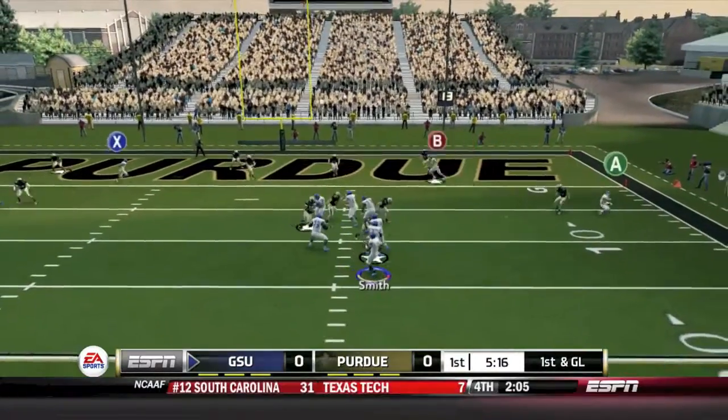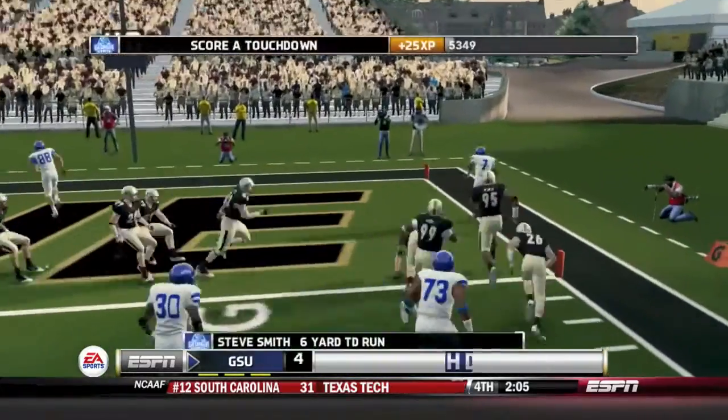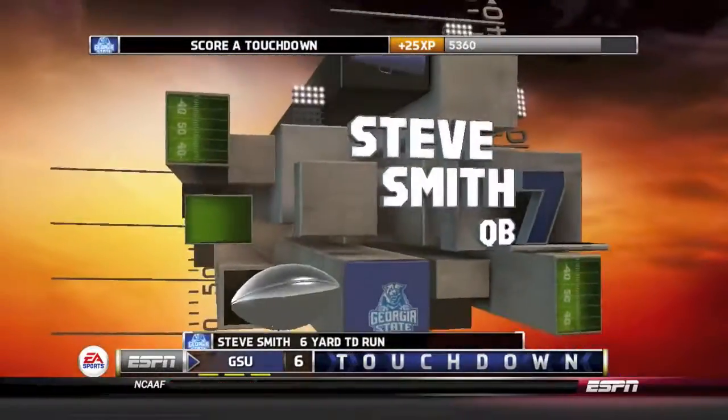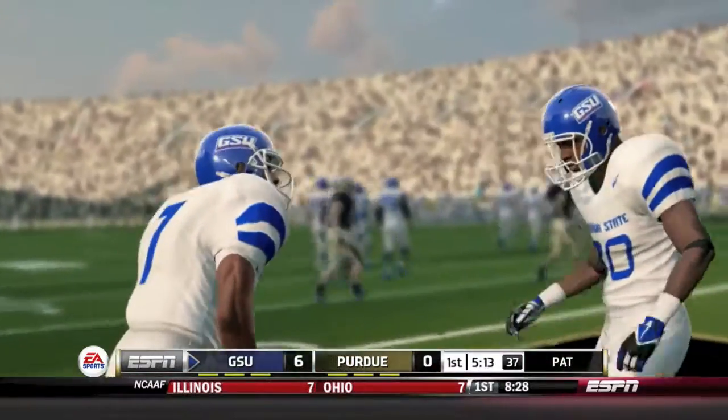First and goal. Smith looking. Scrambling outside the pocket here, and he's going to take off and into the end zone. Smith goes for the touchdown. And Georgia State's on top early, 7-0 over Purdue.